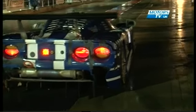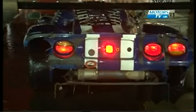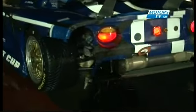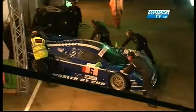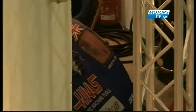Sitting in the middle of the pit lane is the Roll Centre Mosler, and not sounding or looking particularly clever. Taped up on the rear end, the mechanic's now pushing it backwards down towards its pit box. And could that be the end of the day for Martin Short's GT Cup car? That's a sad sight indeed.